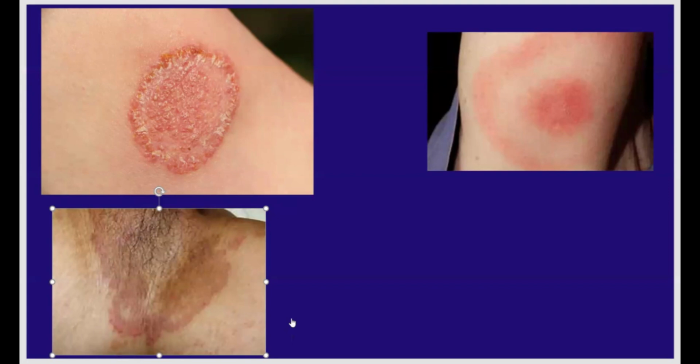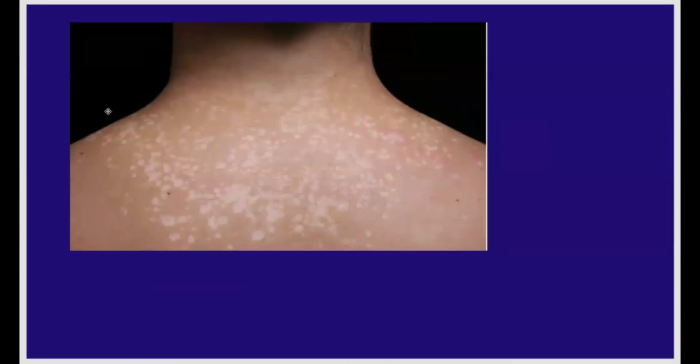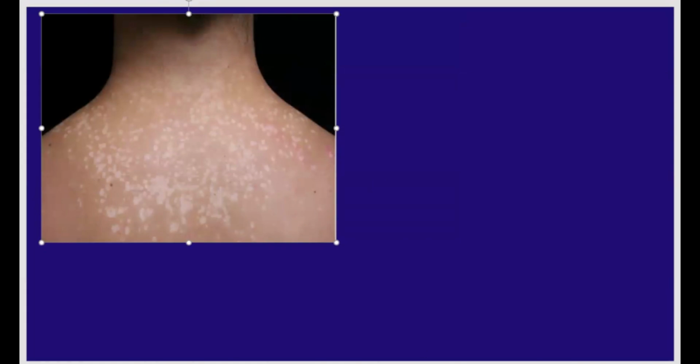Then even the tinea versicolor. If you remember the tinea versicolor, we said it is hypopigmented. It is round. It's always on the shoulder, on the back, and on the neck. So it's always on the back and neck, and it is hypopigmented.